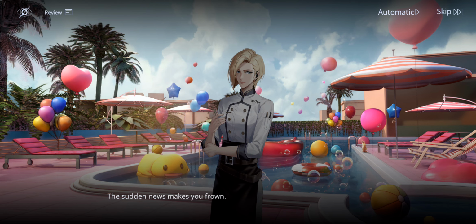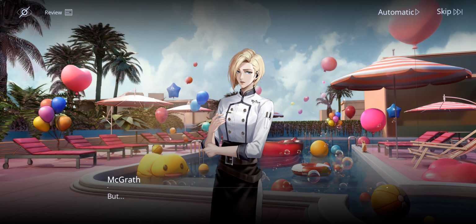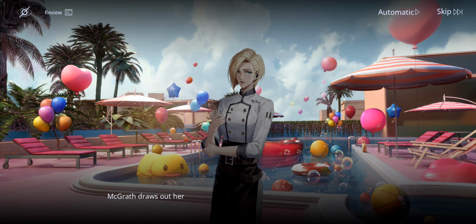The sudden news makes you frown. The ocean messenger is already here. You couldn't get any info about her at the pool party just now. How involved is she with this party? What is her goal? But... McGrath draws out her voice, interrupting your train of thought.